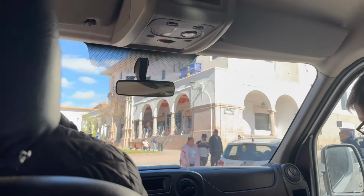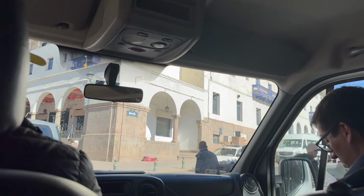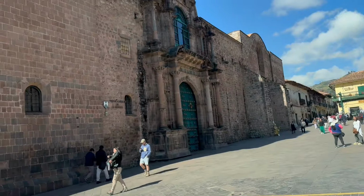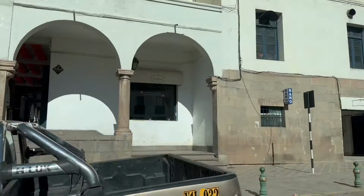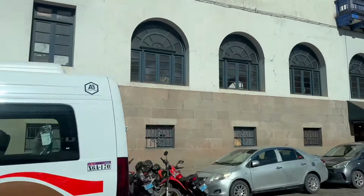The next day, we checked out of our hotel in Cusco and started to our final Sacred Valley stop, the Ollantaytambo archaeology site. There are also good hotels to stay in Ollantaytambo. People prefer to stay here as it's lower in altitude than Cusco.